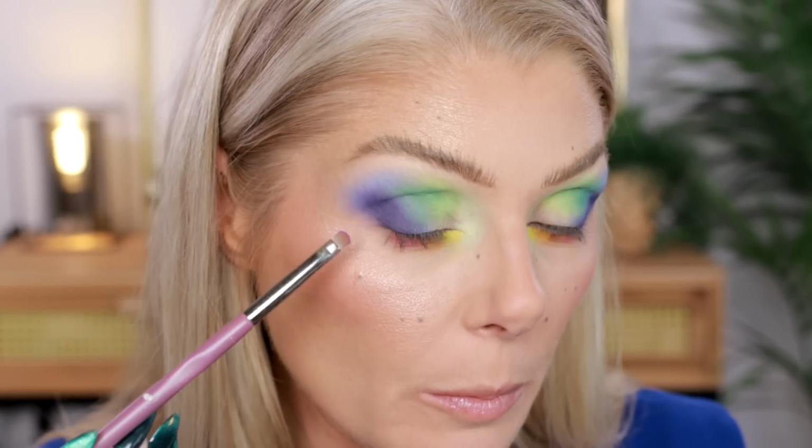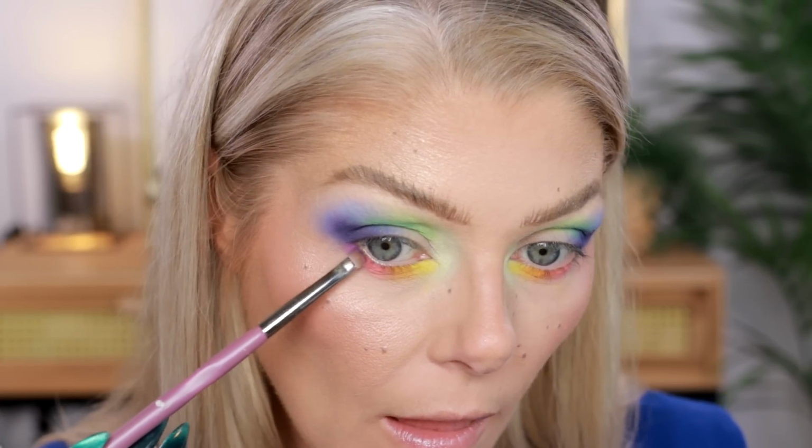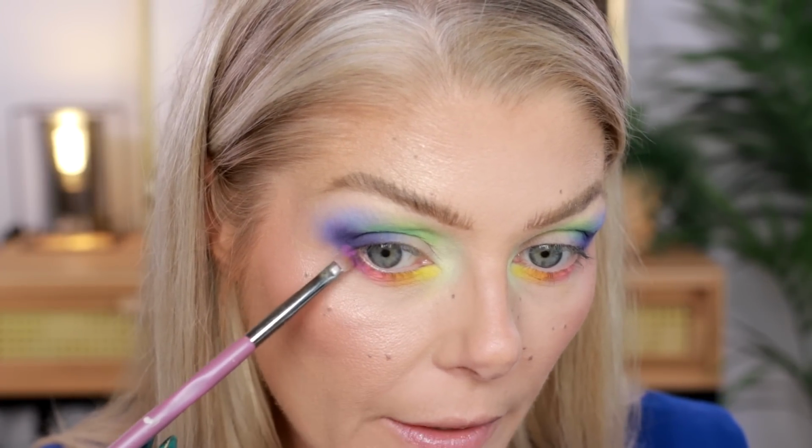I'm doing that next to it. And last, we're doing the purple that's called La Catrina. And we are gonna blend that into the blue. I think that is so fun.